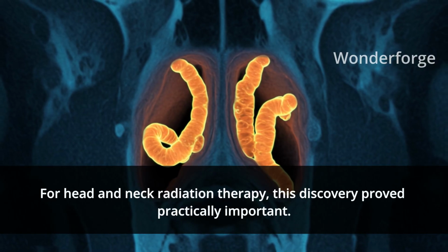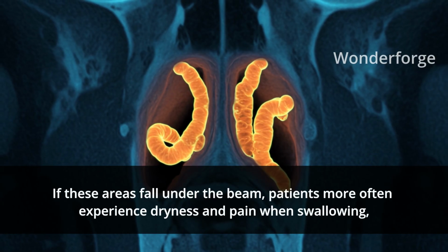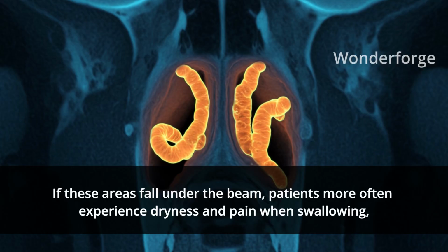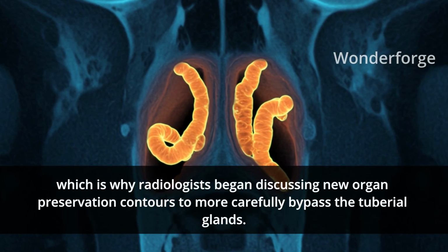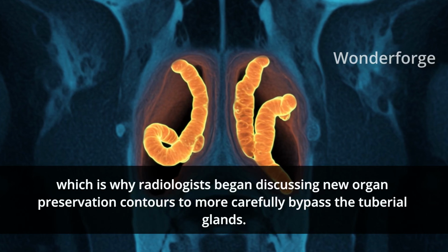For head and neck radiation therapy, this discovery proved practically important. If these areas fall under the beam, patients more often experience dryness and pain when swallowing, which is why radiologists began discussing new organ preservation contours to more carefully bypass the tubarial glands.